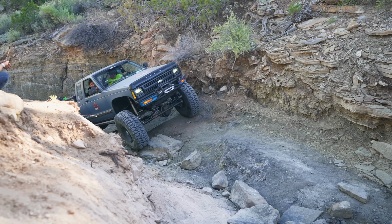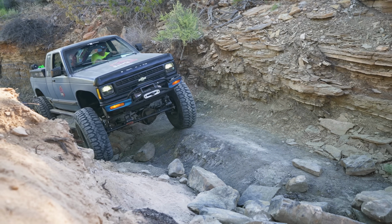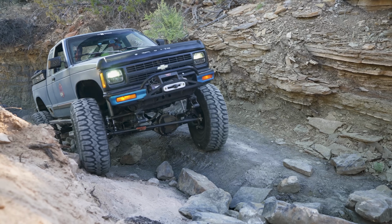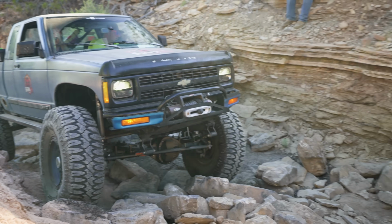You know, I've been looking forward to this. I've been looking forward to actually putting it on and trying it out. You know, we were able to take the buggy line in Moab that nobody else did, but I definitely wanted to get in here and see what this thing could do, and it's doing great.